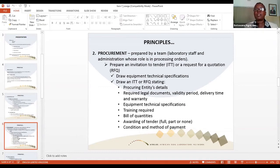And you also want the supplier to state the warranty for the equipment. And you also give them the minimum. I would like you to give me an equipment with a minimum warranty, maybe of 12 months. Then you have to make sure that in the ITT, the specifications that you have prepared now come in as part of the ITT.